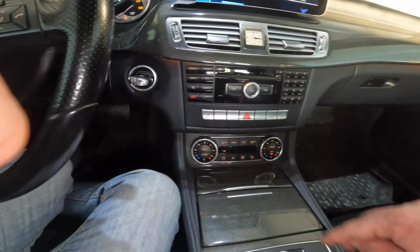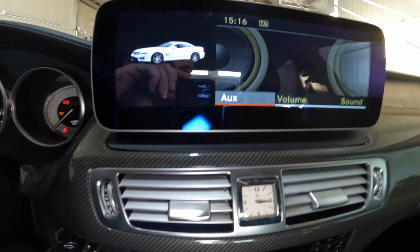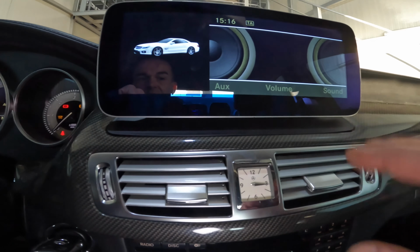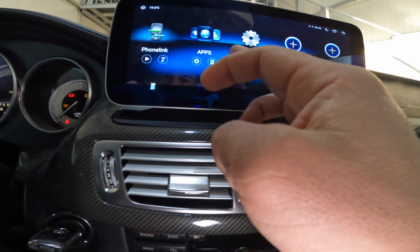You can change the audio settings. You need to switch to AUX input to use the sound from the Android navigation. When you click on display, you go back to the Android menu.